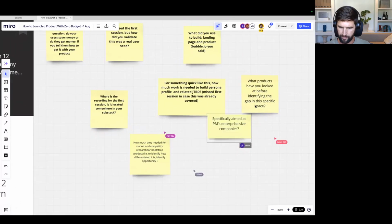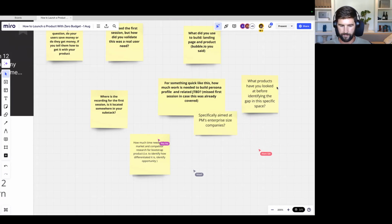Last couple of questions before we wrap up. What products have you looked at before identifying the gap in this specific space? Yeah, it's this. Part of me regrets tackling product updates because you've got, okay, what are the existing solutions? It's PowerPoint, it's Google Docs, but also you've got the cultural habits. A company usually has a specific way they like to do updates, like email or Slack. They probably have a template of some type. Individuals then have their own process, particularly the more senior. So they've got a Google Doc with like 7 headers that they just go and fill in the information.